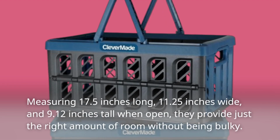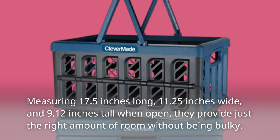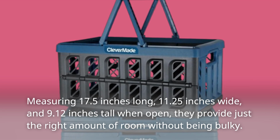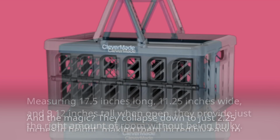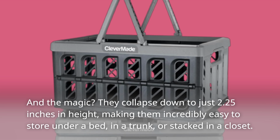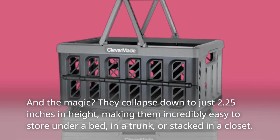Measuring 17.5 inches long, 11.25 inches wide, and 9.12 inches tall when open, they provide just the right amount of room without being bulky. And the magic? They collapse down to just 2.25 inches in height, making them incredibly easy to store under a bed, in a trunk, or stacked in a closet.